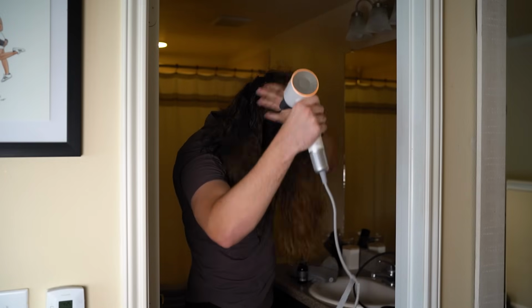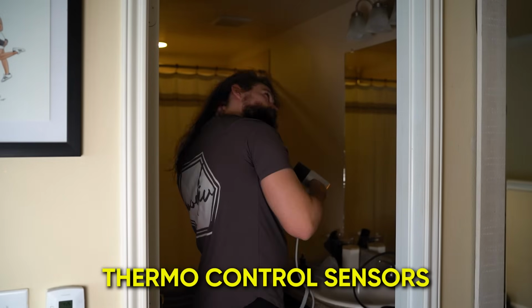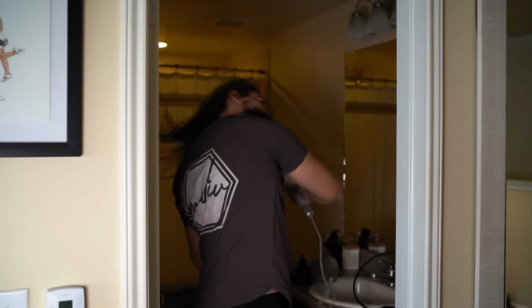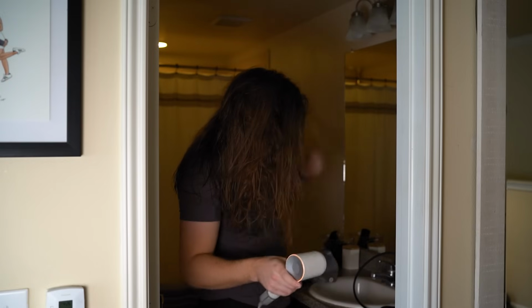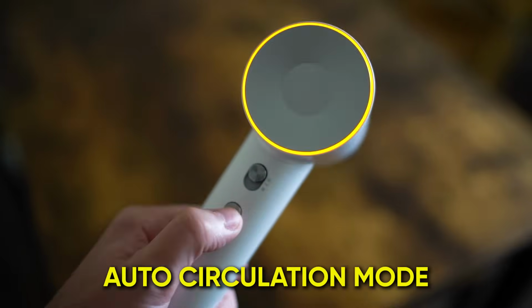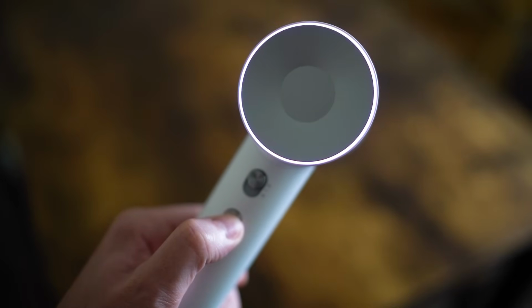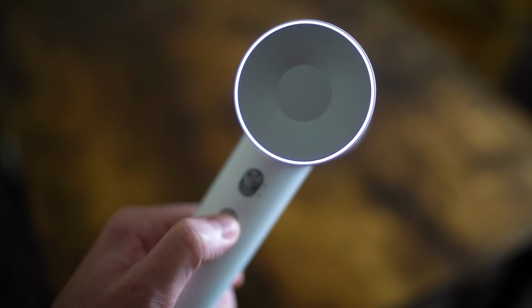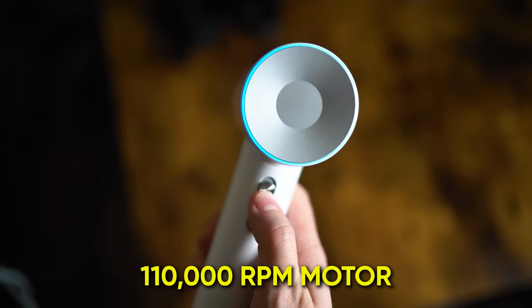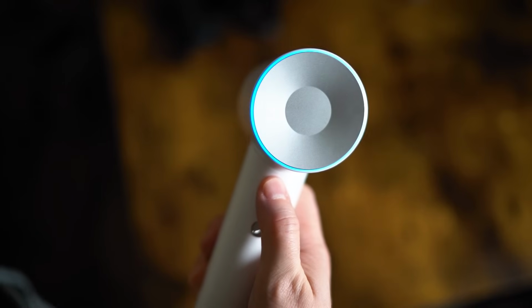My favorite feature on the Leif & Swift is the thermo control sensors, which measures heat output 100 times per second to ensure your blow dryer doesn't overheat. And if it does, it's going to shut off so you don't crisp up your hair. Another amazing feature is the auto circulation mode, which automatically rotates between cool, warm, and hot air. So you're not blowing hot air on one part of your head for too long. So it's like a built-in safeguard from heat damage. And it has a 110,000 RPM motor for ultra fast drying wind speed.